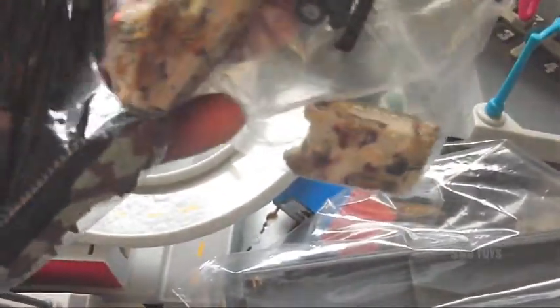Here we got some of the military ones. Again, I think I have actually some of these also in my Gundam collection that I was going to use for stop motions with Gundams and stuff. But I guess this is pretty much all I had. Well, there's a few more here.